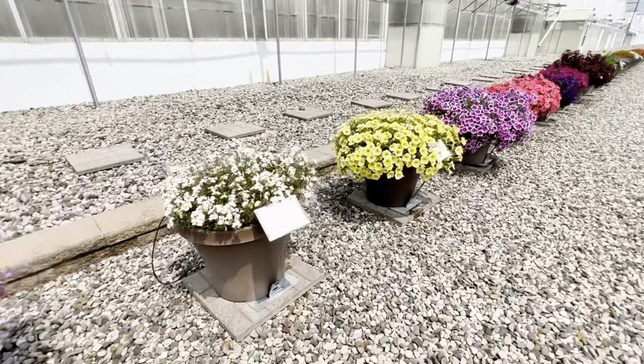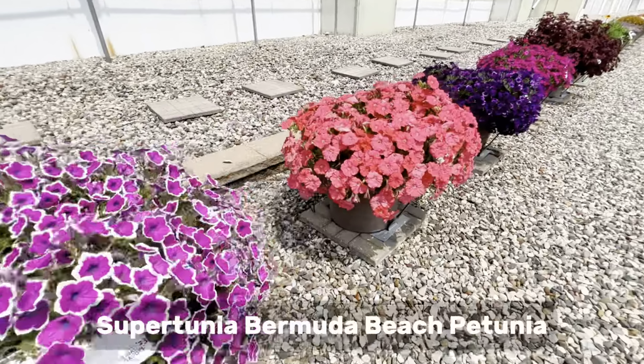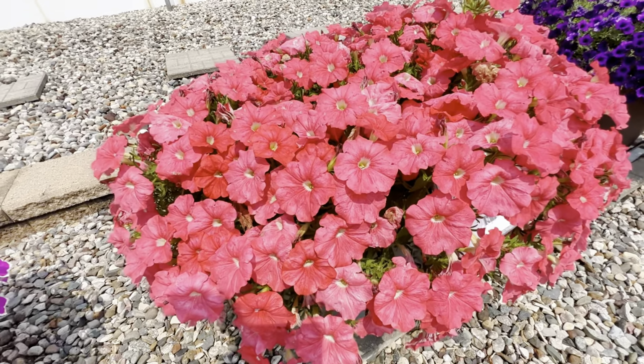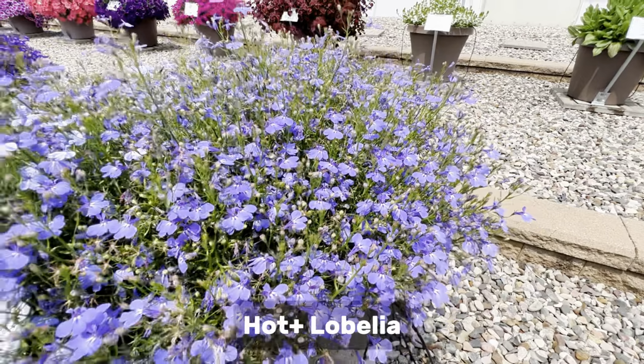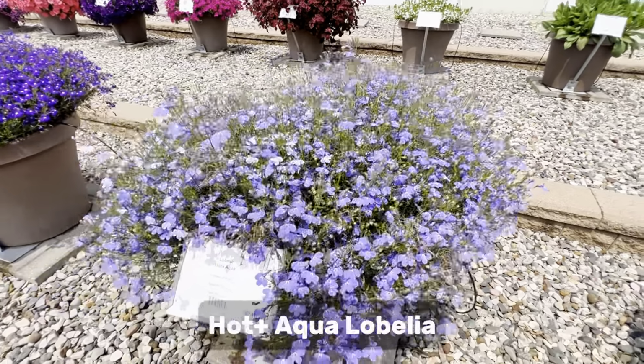So in this one here is the Petunia Saffron Finch, and this is the new Bermuda Beach over here. This one's just getting a color makeover, and it's more blooms and better coverage than before. We've been carrying the Hot Plus lobelia for the last 2 years, and we really like it. It's nice and vigorous, and it does well in the heat.